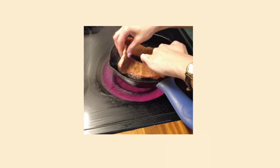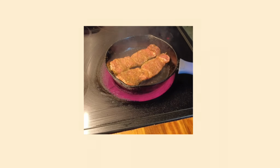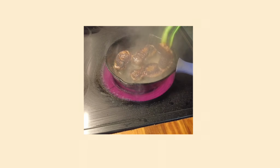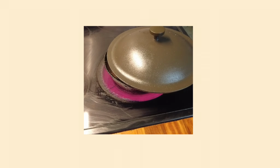Currently editing this video, and this scene reminds me to get a splatter guard. I used to fry a lot of foods. I stopped because it's a process to clean up grease. It's not as easy as with oven cooking. So that's what this reminds me that I never got. Basically just pushing grease around.